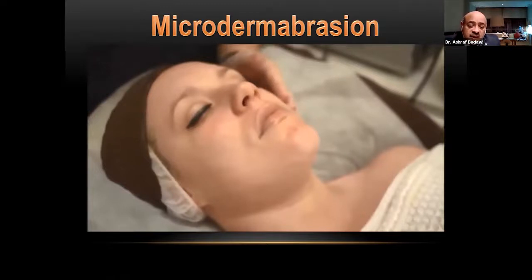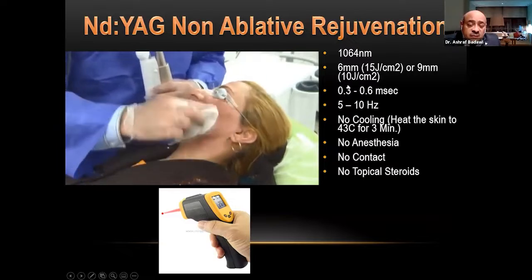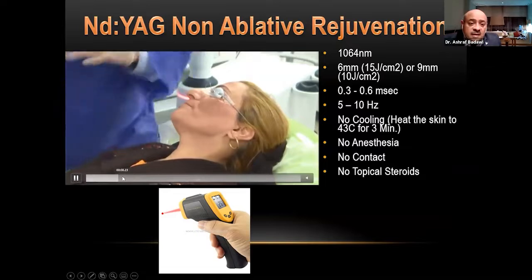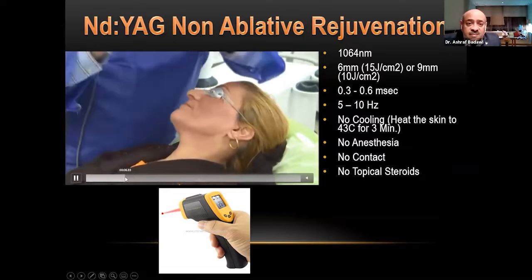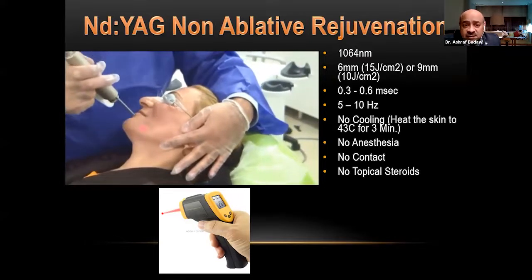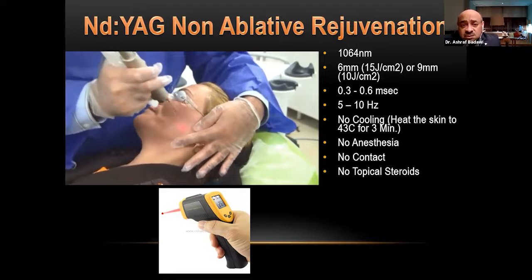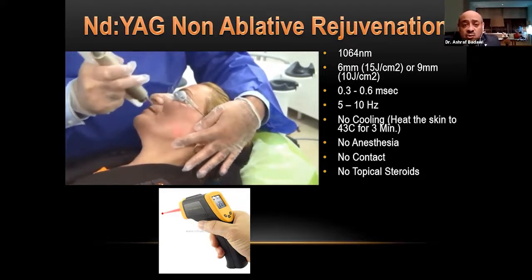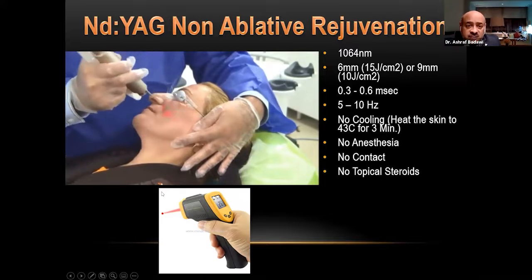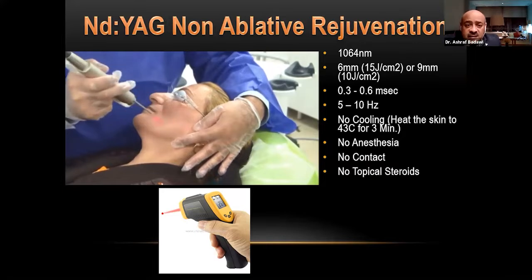After the first session, we can do the laser immediately. And those are the parameters I mentioned before. So we clean the skin well, and then we start to do the Nd:YAG with the same parameters and procedure. We are painting at 5 hertz, so 5 pulses per second. We have to be in painting mode in order not to overheat the skin. Monitoring the temperature is important. 42, 43 degrees for 3 minutes, and we are done.